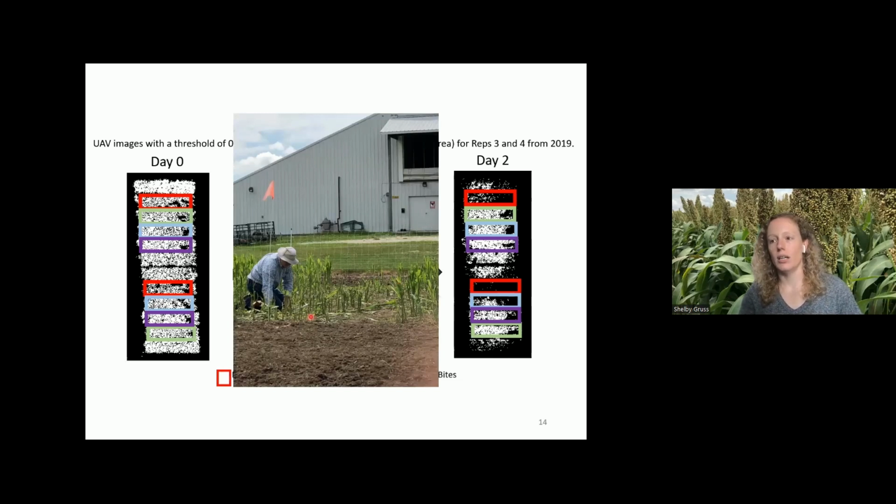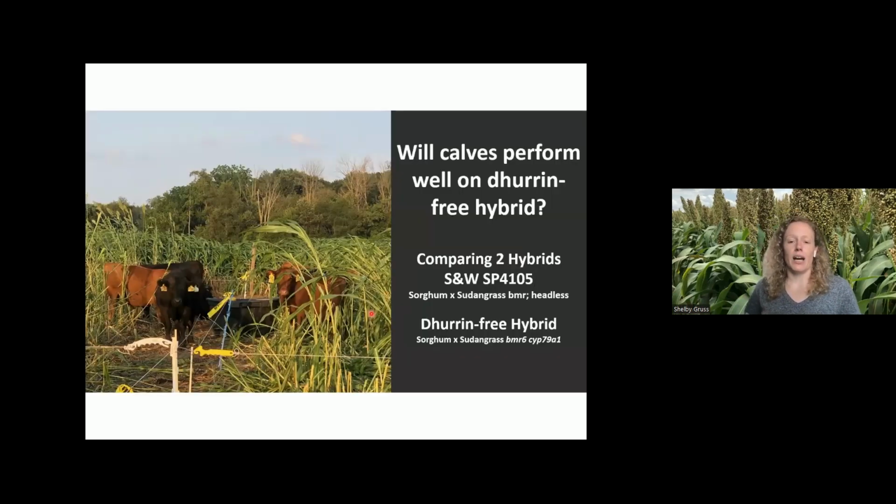And this is kind of what it looked like. It was mostly just stems at that point. All the leaf material was gone, and the animals were starting to graze other plots at that point. It's like, okay, that's really great. We have a product that's safe, and now the animals do eat it. But most importantly, will animals actually perform on this dhurrin-free hybrid?